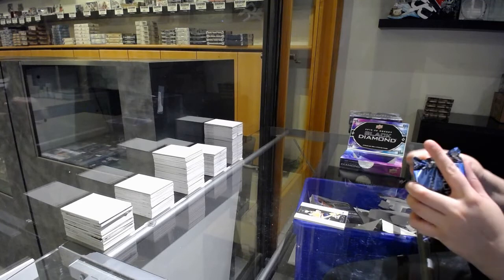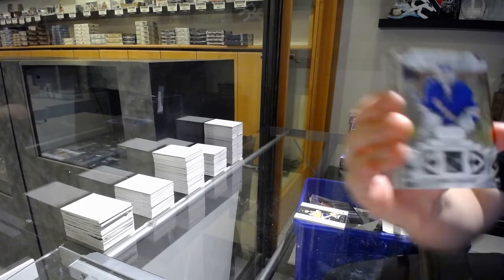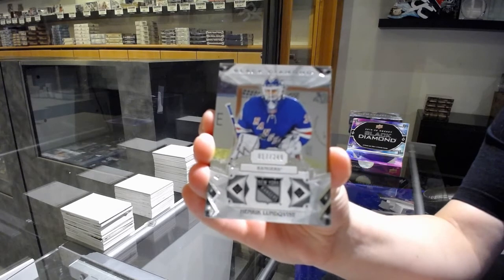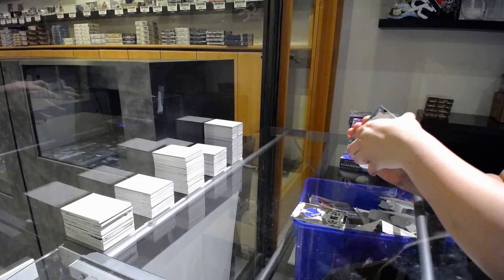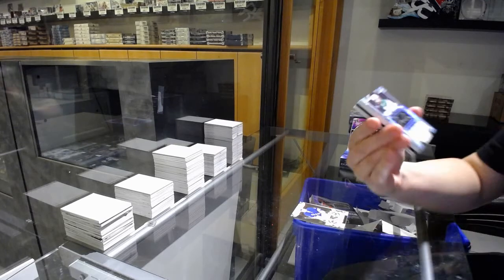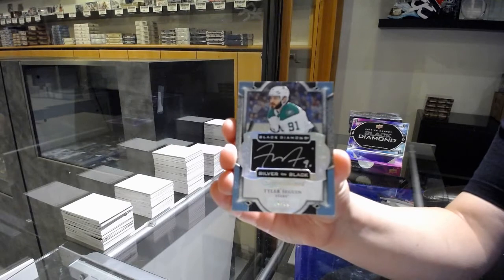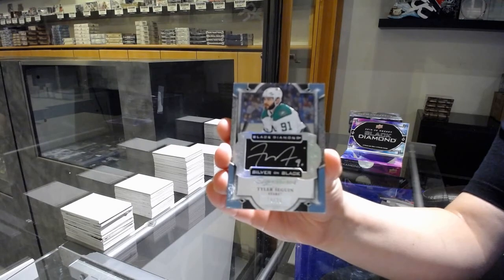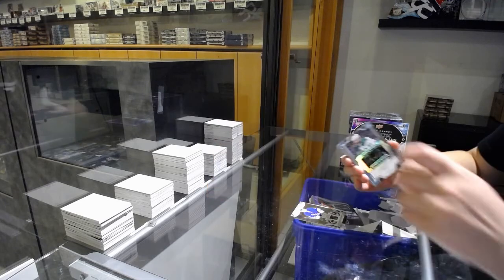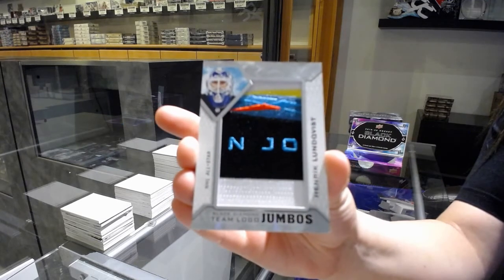What are you looking to know, Greg? Number /249 base for the Rangers, Henrik Lundqvist. Silver on black signatures, number /25 for Dallas, Tyler Seguin. They are very rare. Team logo jumbos, Henrik Lundqvist for the New York Rangers.